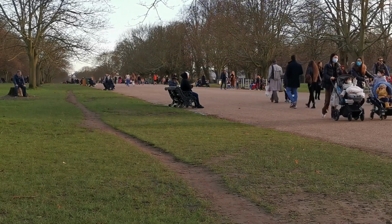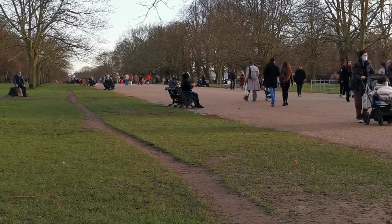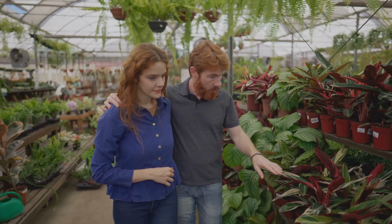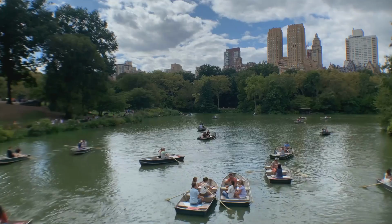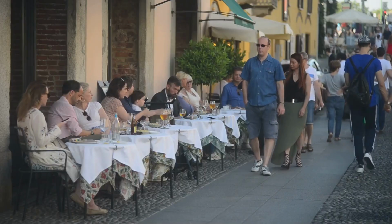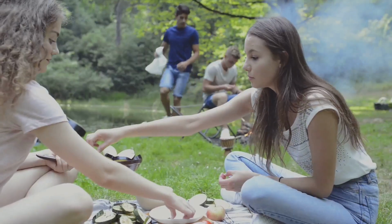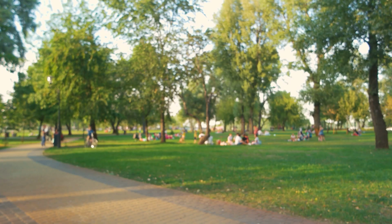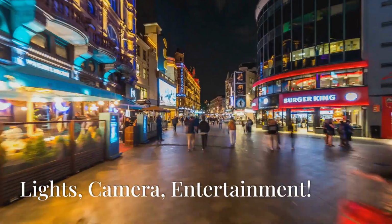Escape the hustle and bustle of the city with a visit to Regent's Park, one of London's most beautiful royal parks. Stroll through the perfectly manicured gardens, hire a rowboat on the lake or catch a show at the open-air theatre. And if you're feeling peckish, there are plenty of cafes and restaurants where you can grab a bite to eat. It's the perfect place to spend a relaxing afternoon in the heart of the city.